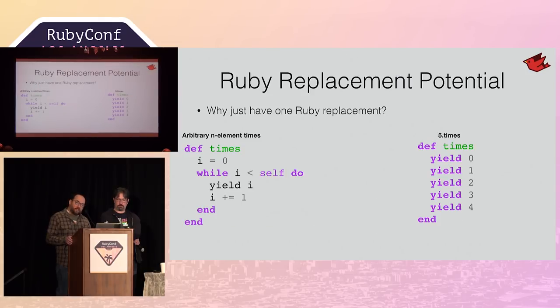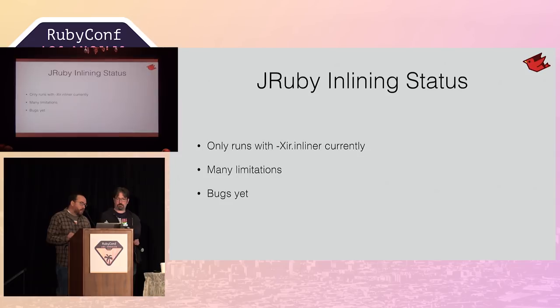It even gets better if we take the specialized knowledge we know at the call site. Like, if we were calling 5.times, we could maybe use a very specialized Ruby implementation that doesn't have any looping in it at all. It's an unrolled loop, and we can get rid of bounds checking. So there's a lot of really, really fun potential here. And you can try it today. You can just do -X IR inliner and see if it works.